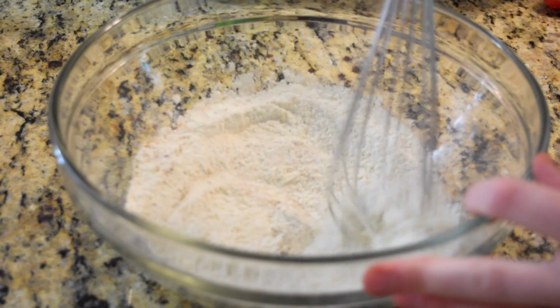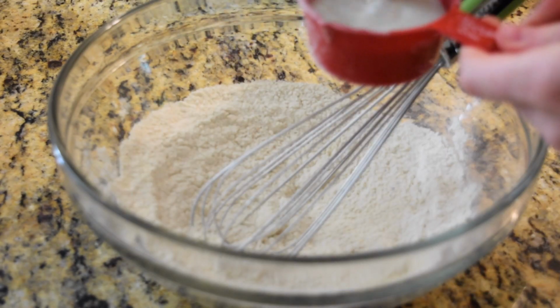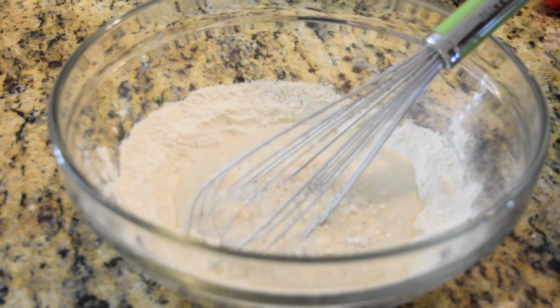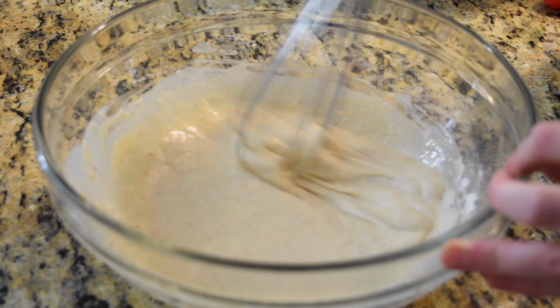For the liquid ingredients, I used half a cup of non-dairy milk, just almond milk here, unsweetened, and then half a cup of water, so 1 cup of liquid in total. Whisked it all together until it became a uniform batter, just like this.